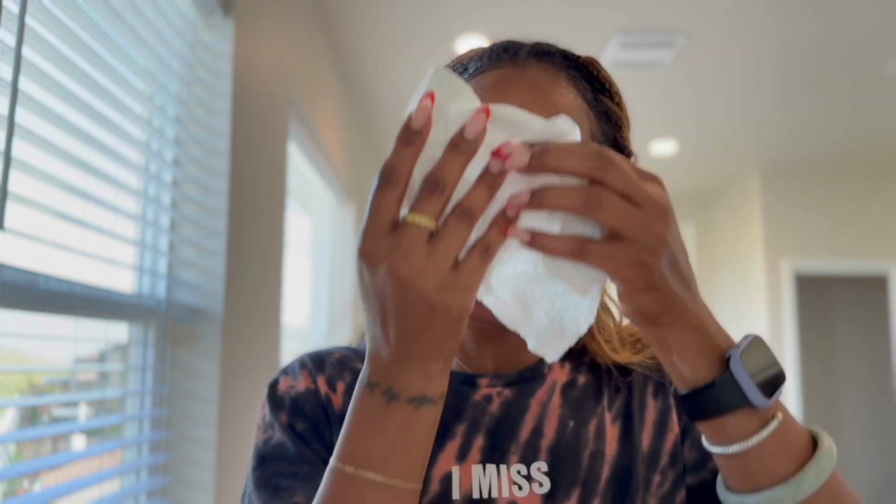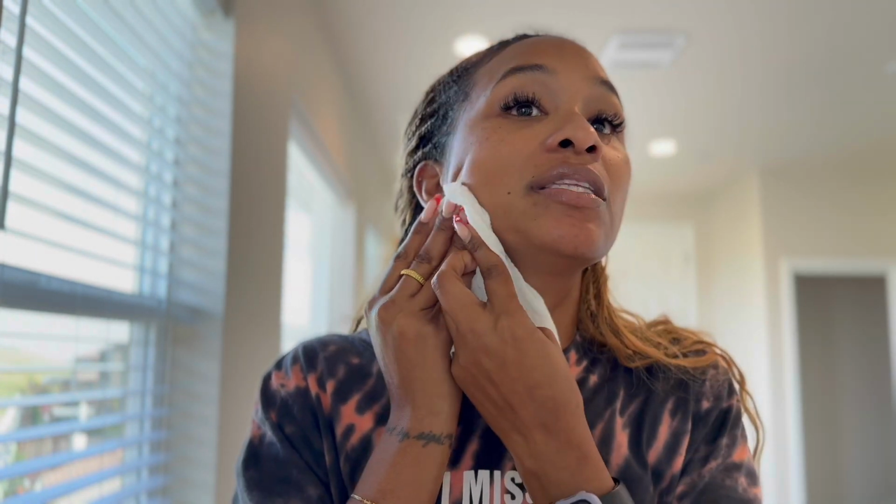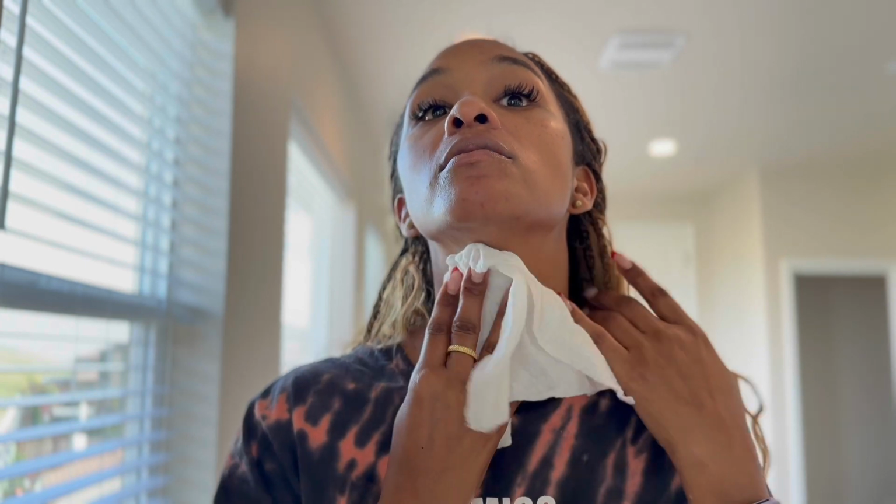And the biggest trick is, if I wipe on this side, I'm gonna flip it over and use a new side to wipe so that I'm not tracking new dirt back onto my face. Okay? Then I'm gonna flip it again to a new side. I mean, these are just little tips and tricks that I have learned along the way.